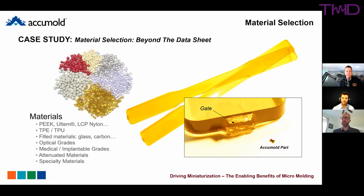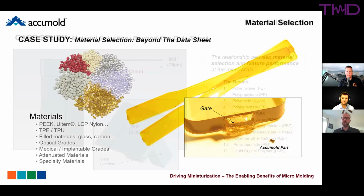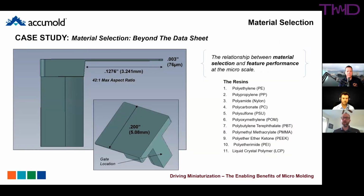That's something that we have done for years and years and years, just because we know the relationship between the material and the feature performance is going to be so connected. In fact, some of the resin suppliers will say, go try that company in Iowa. We're not sure if this part will fill. They've been able to do some pretty cool things with our materials.